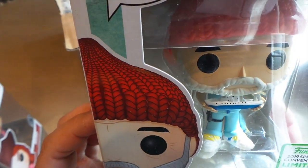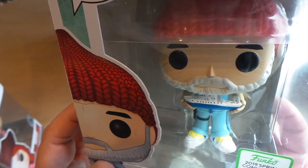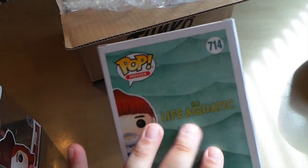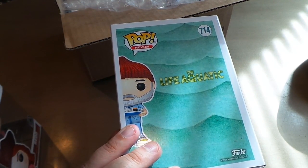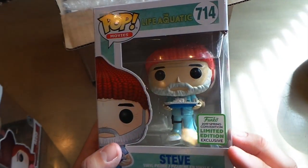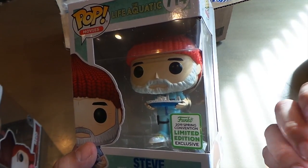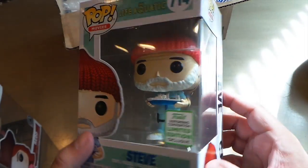Usually those beards can be a little fuzzy, but it looks like I got a good one. Love the crow's feet by his eye. And the beanie is sculpted very well. Yeah, I really like this one. No other pops pictured on the back, unfortunately, because I would love a variation of him wearing the silver diving suit and some of the other crew as well.